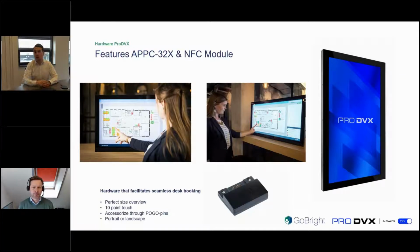Overall, this goes for NFC badges, but we can also use camera modules, which can be seen on the next slide, or even more options for many different industries.